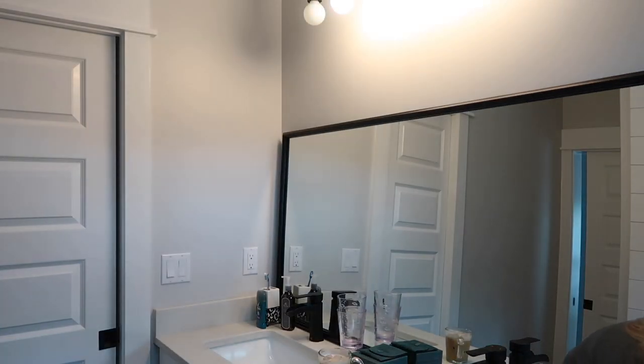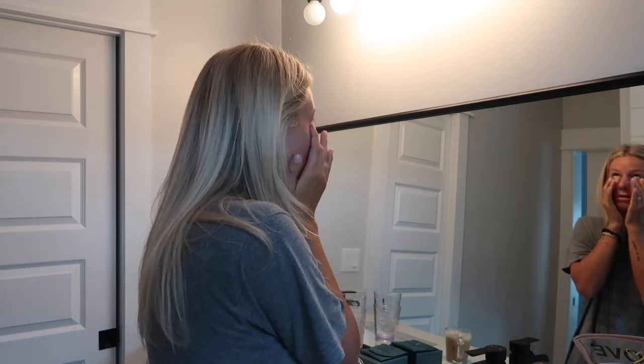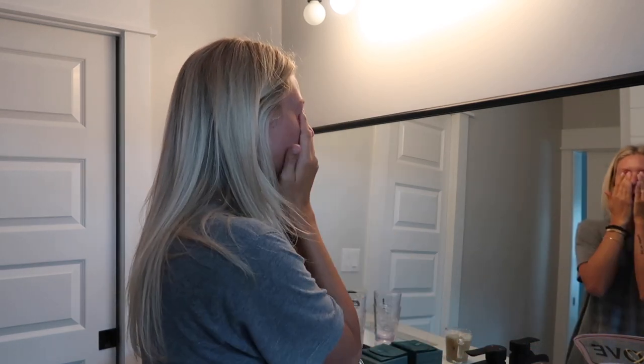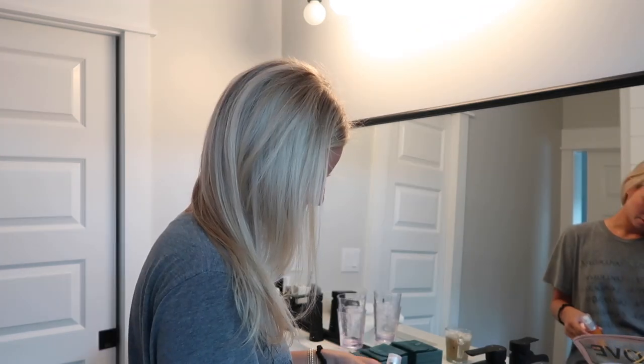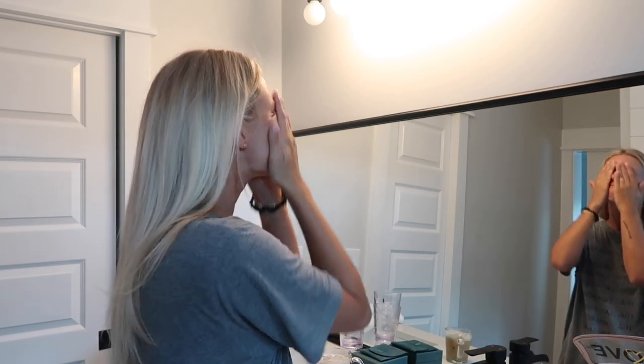I've been loving it. And then when it comes to makeup, first off, I wet my face in the morning with cold water. It wakes you up, it feels so good. I'm gonna do the least amount of makeup possible because it's so hot out, it's just gonna melt off.